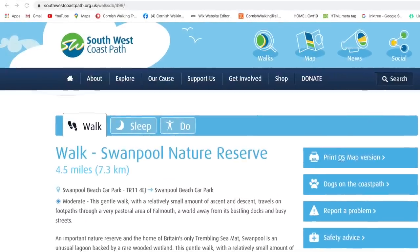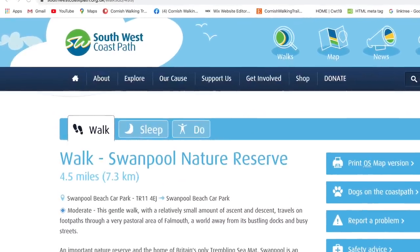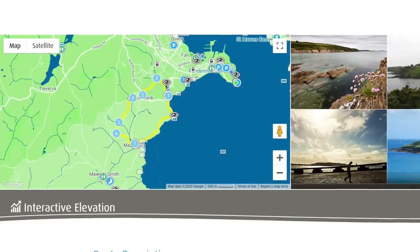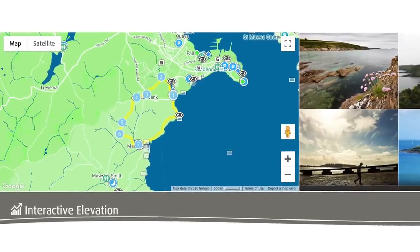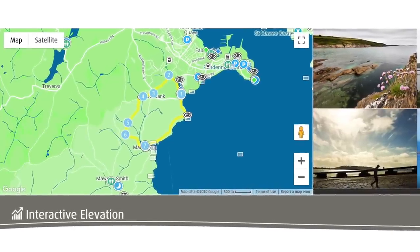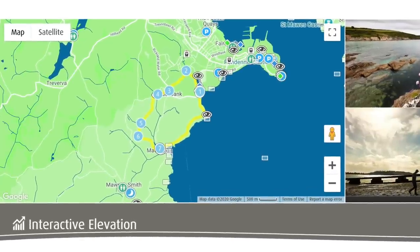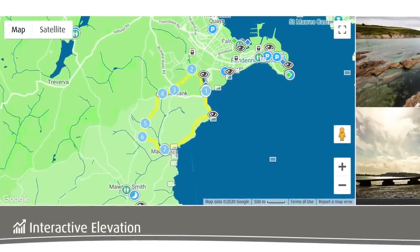Our walk today is taken from the South West Coast Path website. So let's take a look at the map. We start in Swanpool, go behind the lagoon, through the housing, crossing fields to Maenporth. After leaving Maenporth, we'd pick up the South West Coast Path back to Swanpool. So our walk today. Inspired by George and Ginny, thank you.